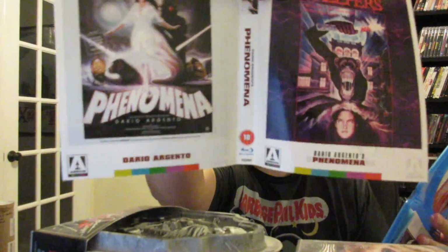You can choose like 4 different covers on here. There's the other covers right there. I don't know why they stopped making these window box editions. I know most of these ones are out of print and hard to find, but I love them. And you get the poster in here. You get a booklet. There's the poster. I'm not going to pull it all out, but absolutely love it.